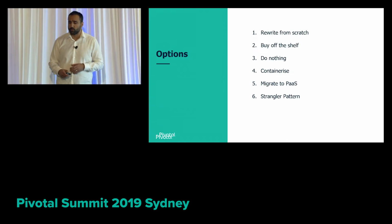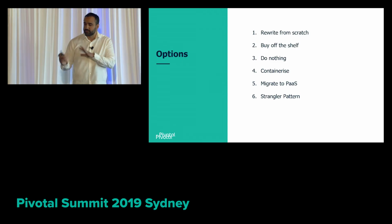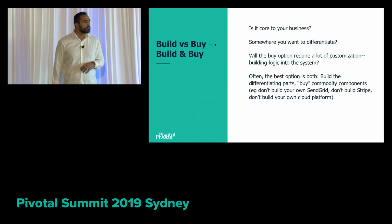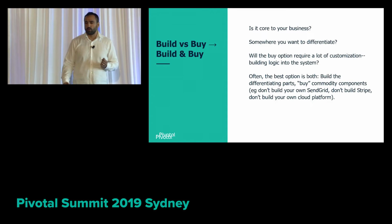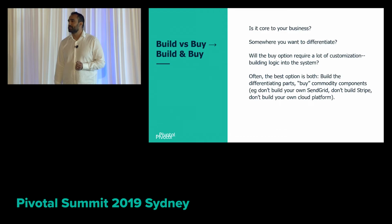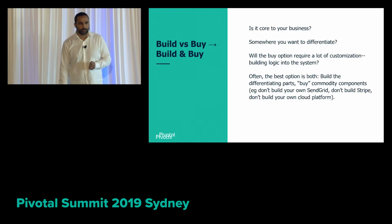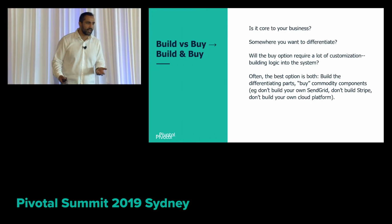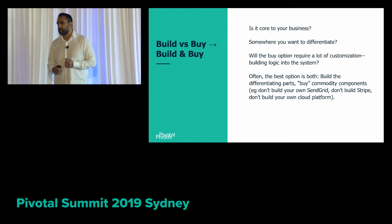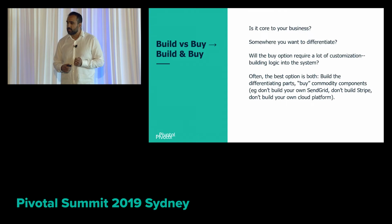So let's go into some of these. I'm going to start off with the build-buy decision. It's not quite in order, but there's a reason for that. So let's talk a bit about the build-buy. First of all, if it's core to your business, you really should be building it. If you're buying it, what's stopping your competitors from buying it? How's that any differentiator? So first of all, ask yourself, is it core to your business?